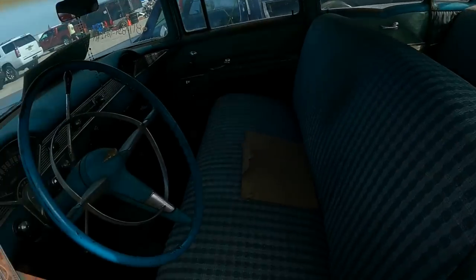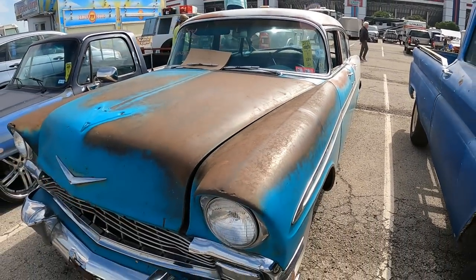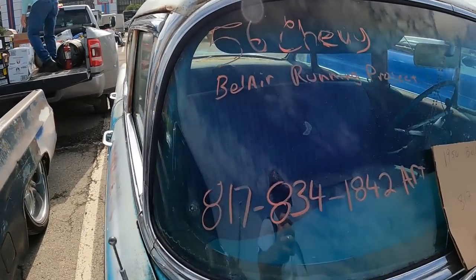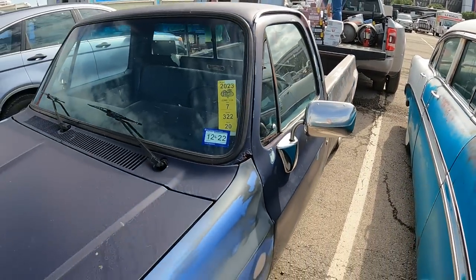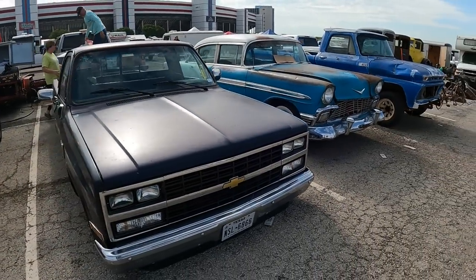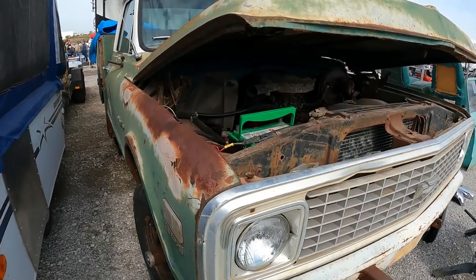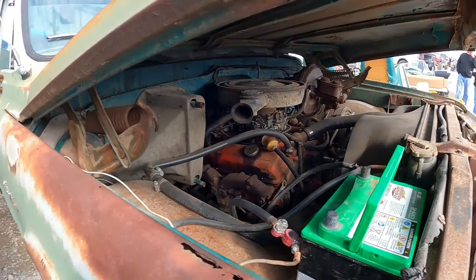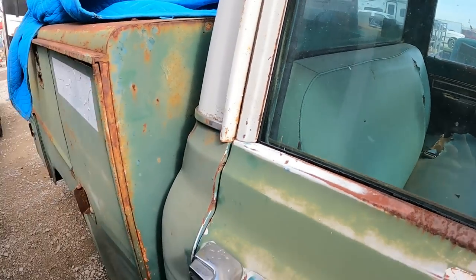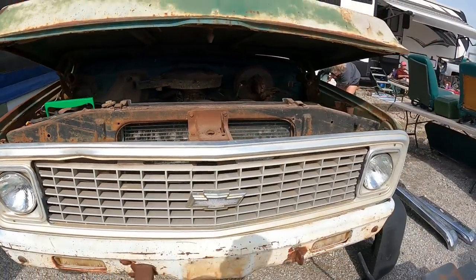This one. Short bed, four-wheel drive here. Pretty original too. Had the Tommy bed on the back, so probably did a lot of work out in the back roads of North Texas for the last few decades. That's sweet.